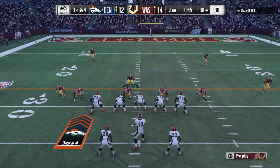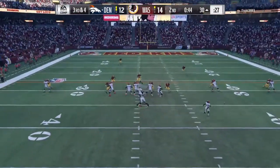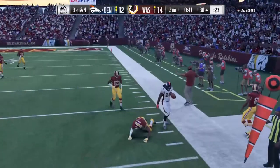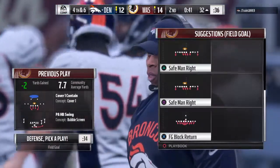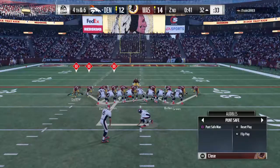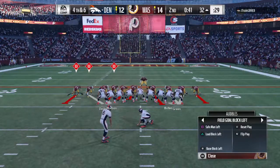Looks like the defense in press coverage here. Now it's Lynch. He can't bring him down. The weight room does work. He lost 2, and it brings up 4th. Now Brandon McManus for the Bronco field goal. This is a 49-yard attempt, right hash.